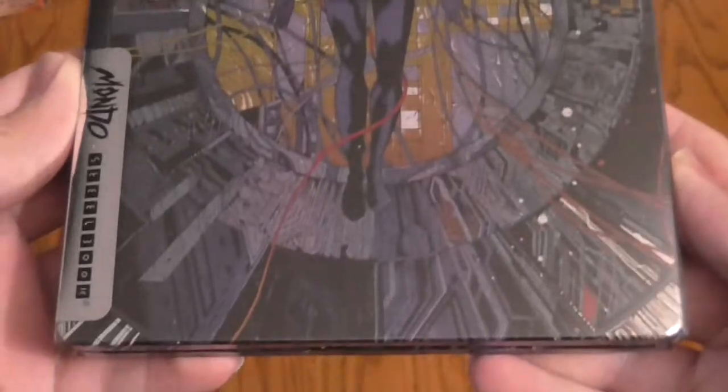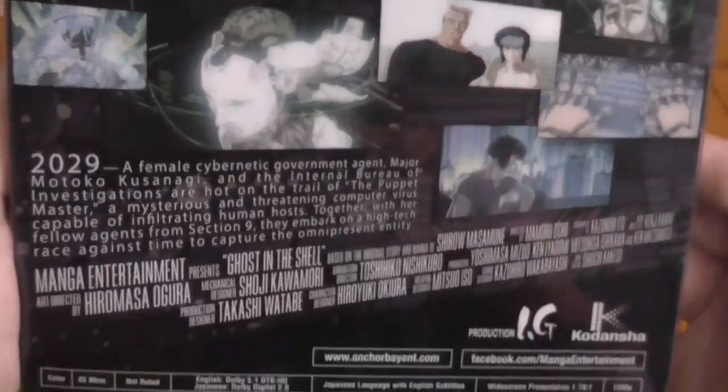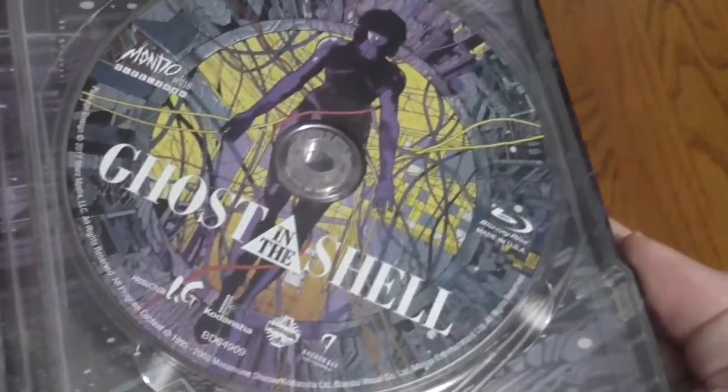Ghost in the Shell. Finally got my hands on the first adaptation of Ghost in the Shell. If you're wondering, no, I have no interest in seeing the recent live-action film for various reasons. And you could probably guess what those reasons are. Also, this is the Best Buy exclusive steelbook with the Mondo design, and I love Mondo stuff. So I couldn't pass this up.